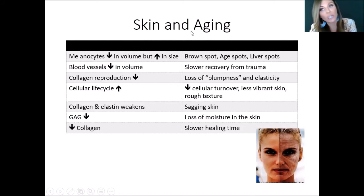Okay, so skin and aging and what's happening. Our melanocytes in volume go down, but in size go up. And what that creates are brown spots, age spots, the solar lentigo that we are trying to get rid of. Blood vessel volume goes down, and that's an issue because of slower recovery from trauma. So healing is a lot slower. But additionally, when those blood vessels go down in volume, we don't have as much oxygen and nutrients to our tissue. So that's going to be really a problem as well with aging.